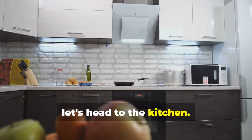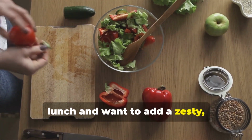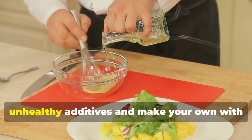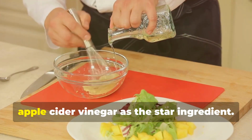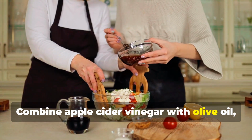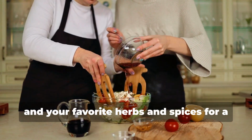Next, let's head to the kitchen. You're whipping up a delicious salad for lunch and want to add a zesty, flavor-packed dressing. Skip the store-bought options loaded with unhealthy additives and make your own with apple cider vinegar as the star ingredient. Combine apple cider vinegar with olive oil, Dijon mustard, honey, and your favorite herbs and spices for a dressing that's both healthy and delicious.